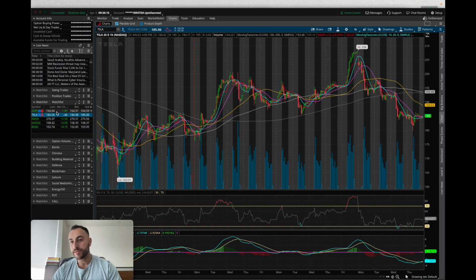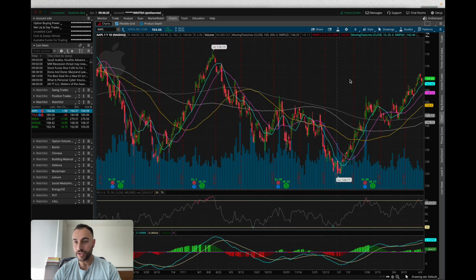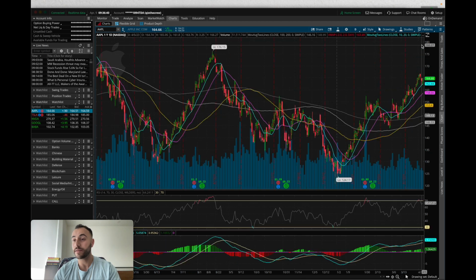The last and final stock on our watch list is going to be Apple. Now let's take a look at Apple on the daily chart to see what it's doing. We can see that Apple is bouncing once again off of its 10-day moving average. Since the stock has gone on this breakout, it has held the 10-day moving average very well. You can see that it came down to it and got buyers, came down to it, buyers stepped in once again. And so now the question is, is Apple going to bounce once again and move higher from here?